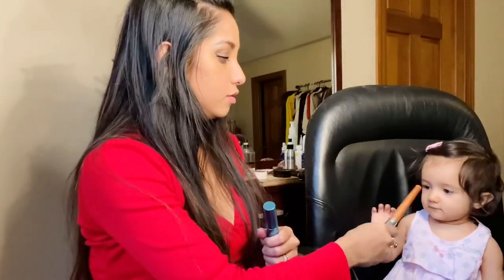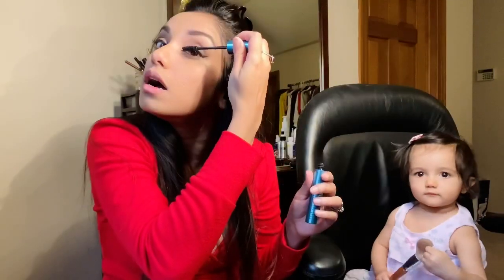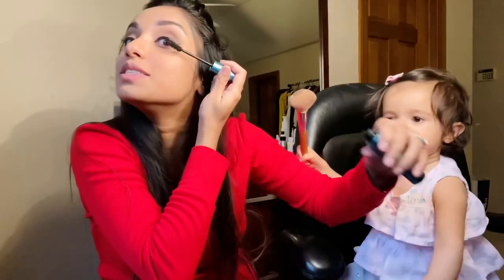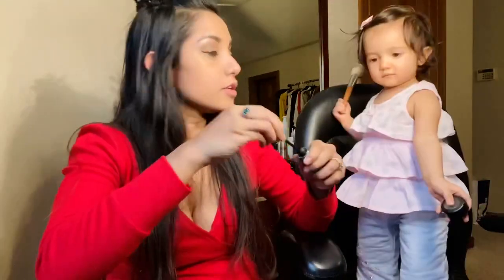My mascara. Okay, let's do the mascara. Kind of tricked her with an empty jar. Here, do this one. It's an empty jar, so I don't think that works. You see, it's not that easy. Good job. You did so good. So eye makeup is done. It was the most time consuming one, trust me.